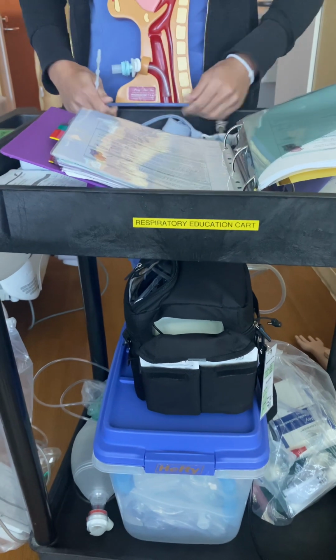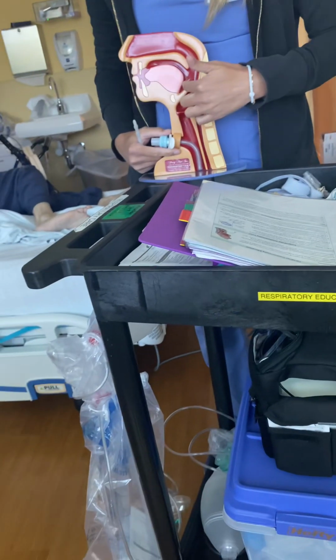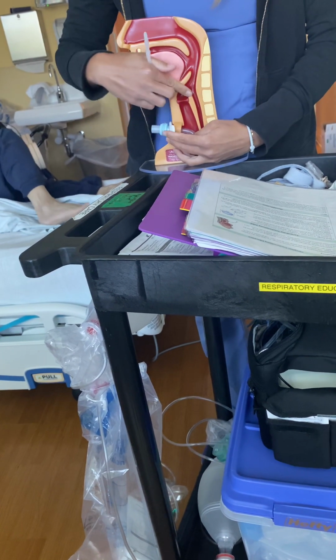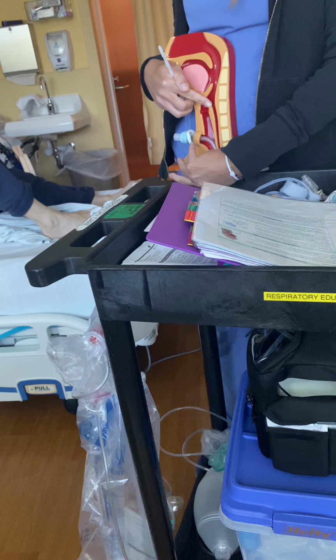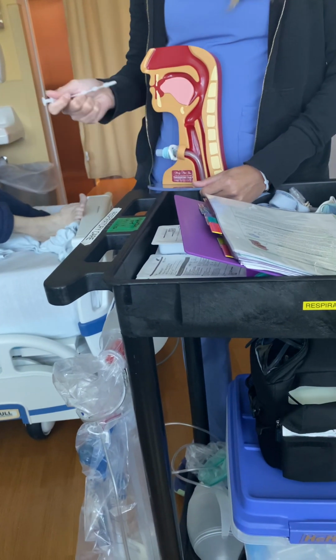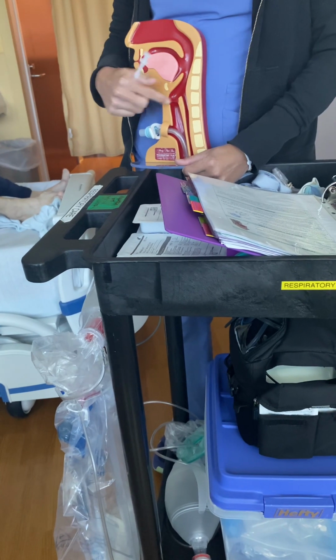So when we talk about inserting a trach, you can kind of see where that goes. Here's the epiglottis. This is the structure that, when you swallow, is supposed to move down and cover the vocal cords, so that you can swallow your food in your mouth down your esophagus. This is supposed to protect the airway. We also have the vocal cords here.